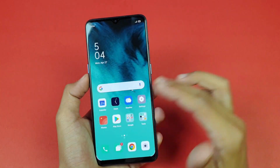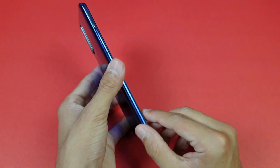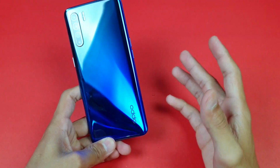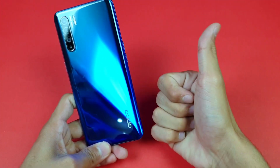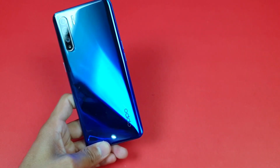So that's about it, and thank you so much for watching this battery life review of the Oppo Reno 3. Overall I have to say I'm really impressed by the battery life of the Oppo Reno 3. The battery life is excellent on the Oppo Reno 3.